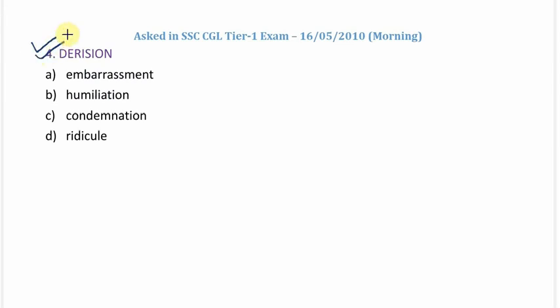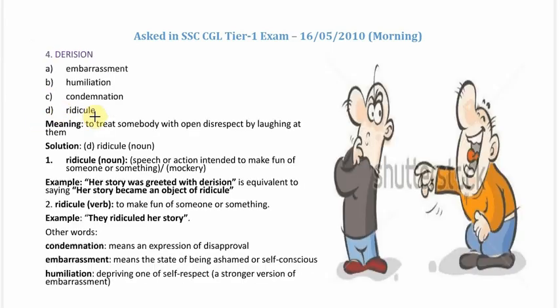The next word is derision. Our options are embarrassment, humiliation, condemnation and ridicule. Talking about the meaning of this word, derision means to treat somebody with open disrespect by laughing at them. So the solution is the noun form of ridicule. The noun ridicule means speech or action intended to make fun of someone or something, that is mockery. Example: her story was greeted with derision is equivalent to saying her story became an object of ridicule.